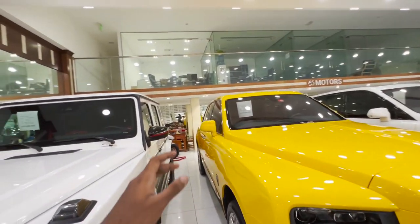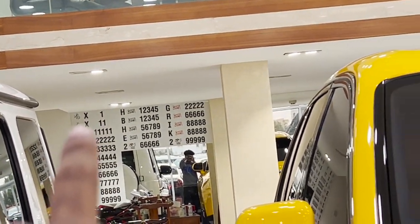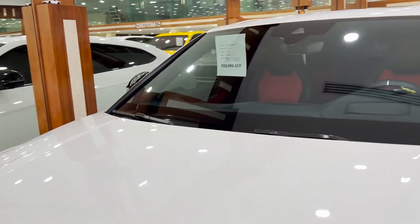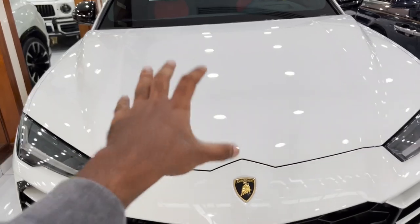But yeah, these people also have a lot of sexy number plates as well. That number plate right there, X1, it's going for 20 million dirhams. Dirhams, sir? 20 million dirhams. Okay, bye. Over here, we have a Lamborghini Urus. I guess this is also a 2019 model. 2019 model, yes, it's going for 950,000 dirhams. It has done around 57,000 kilometers, and all of these cars are GCC.